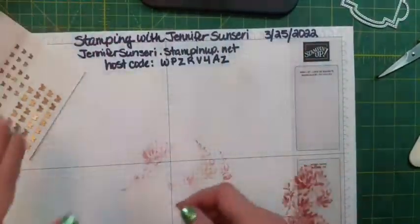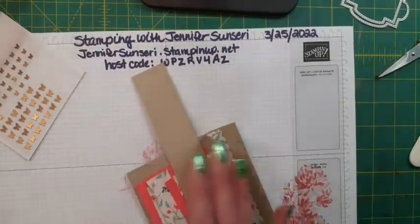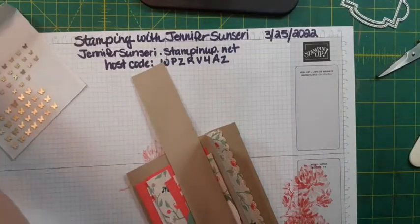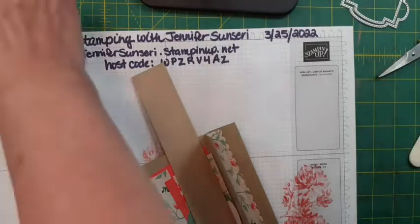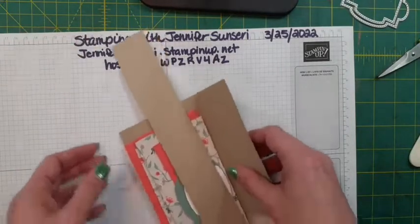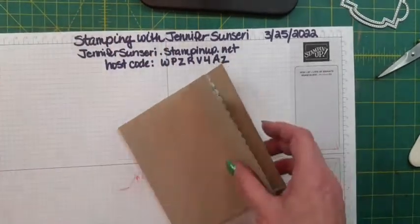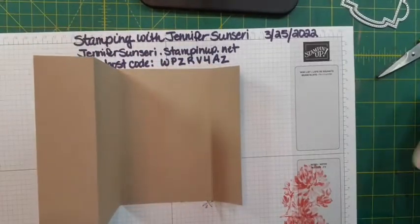Okay, now we've got the wow card, and I'm a little nervous. Let's hope I don't make a boo-boo. All right, but if I do make a boo-boo, then you'll just realize that it's okay, right? It's not the end of the world because everybody makes mistakes. Okay, this is called a triple fold card. Are you ready?